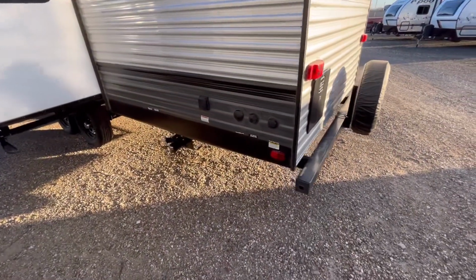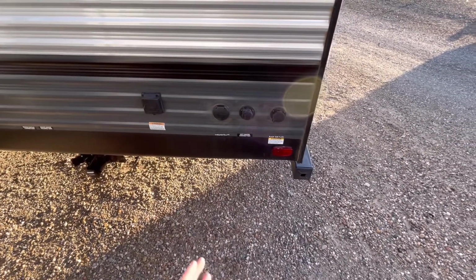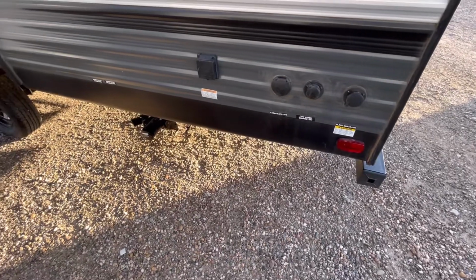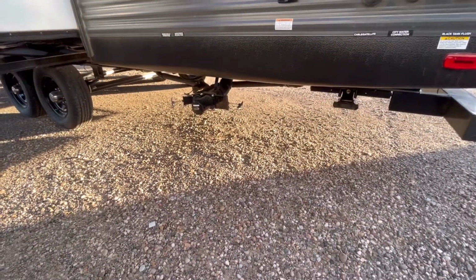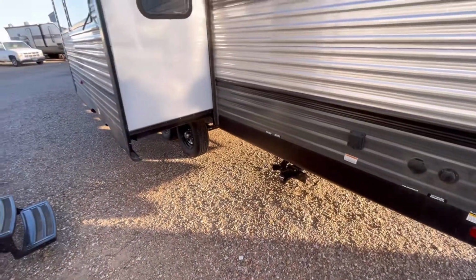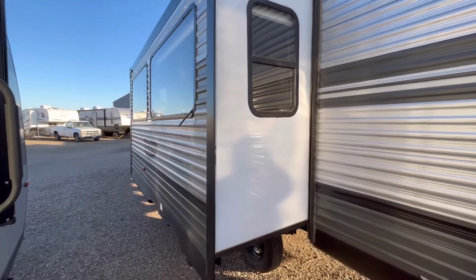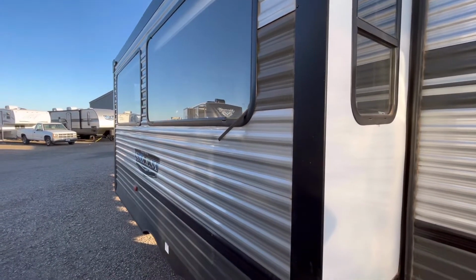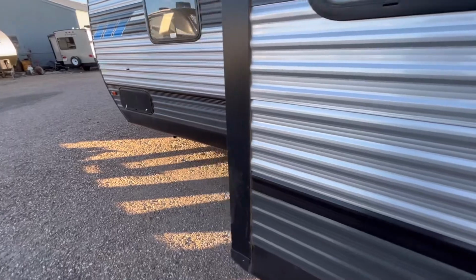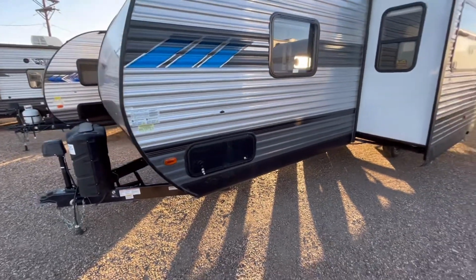Now as we come back over here, you've got your 50 amp service, your city water, black tank flush, and your cable and satellite hookups, as well as your black and gray tank dumps. That is tucked up nice and high, which is one of the things I really like that they do. Your slide out here is prepped for Solera slide awning toppers. And you can see just those huge windows that are in this trailer. A lot of people really do enjoy those. And then up here is going to be the other side of your pass-through storage.